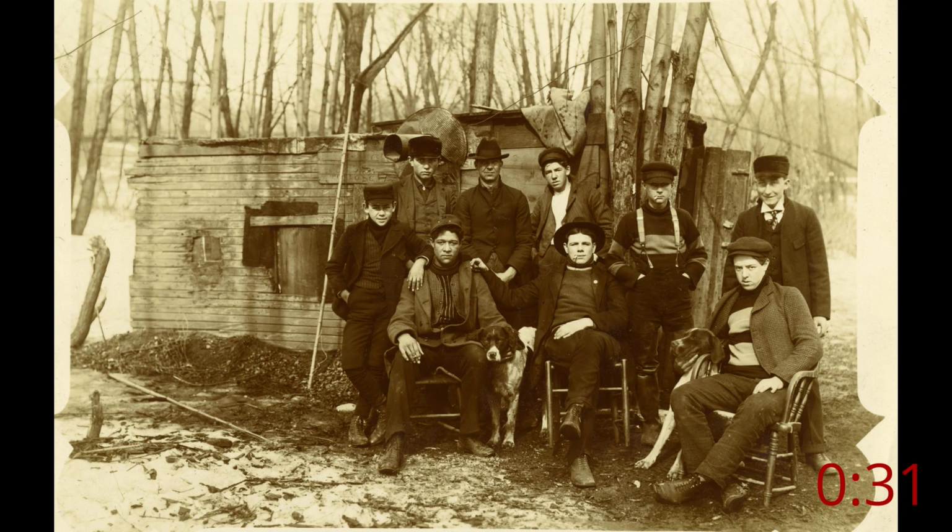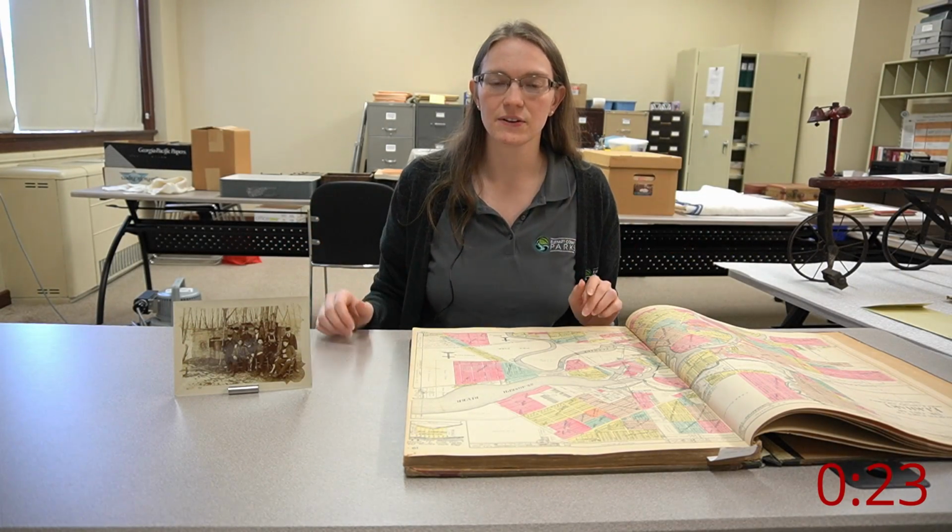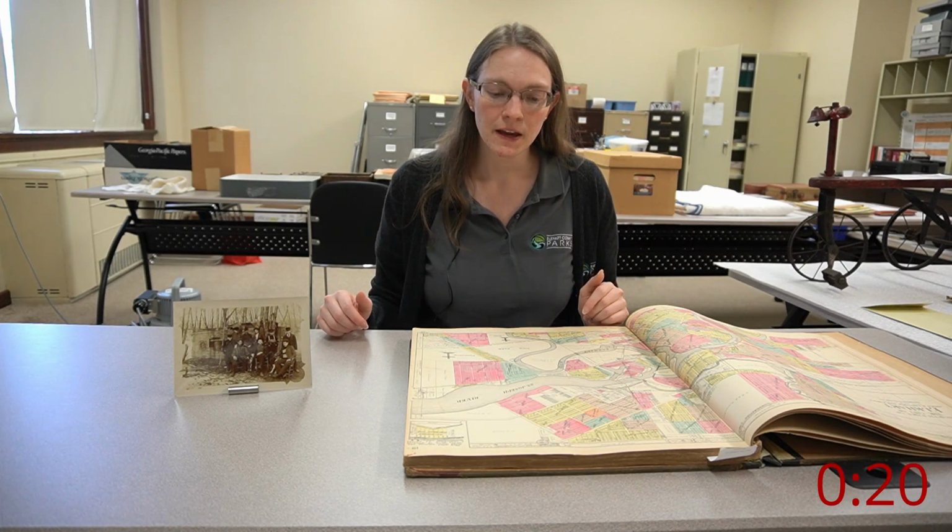To me, that makes sense why this appears to be sort of a temporary structure that these guys are working at, and even why it's maybe younger men, just maybe temporary labor. They would have been clearing that land as long as there was wood to clear.